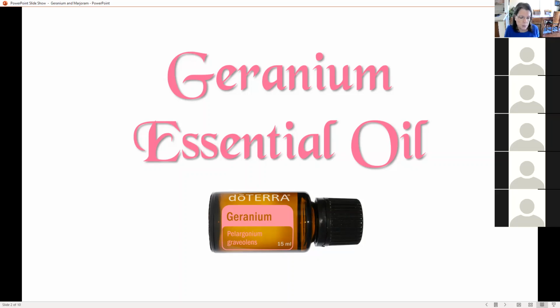Geranium is lots of times called the poor man's rose. And so a lot of times when you see rose essential oils that are not doTERRA, when they've been analyzed, they found that they've been like 5 or 10% rose and 90 to 95% geranium. And to me, they don't smell at all alike. That's kind of a weird thing. But lots of times it is substituted because geranium is a lot cheaper to produce than rose is. So it's great that we're using doTERRA because we have pure oils.